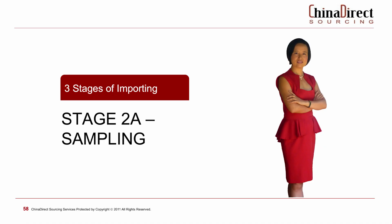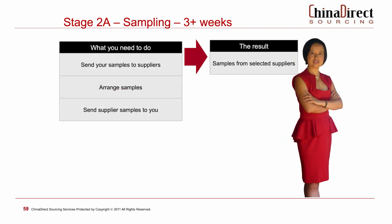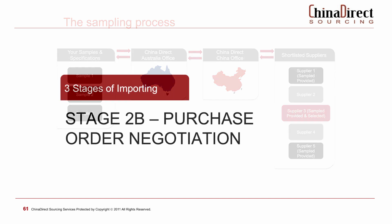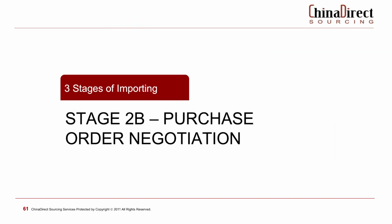Then once you can make money on paper, you are happy, then we move to stage 2, which is sampling. So in the sampling stage, we can organize the sample from the supplier. We can have the supplier send the sample back to you. We have an office in China. And then you can go back and forth until you're 80 or 85% happy with the products. And then we move to stage 2B, purchase negotiation.